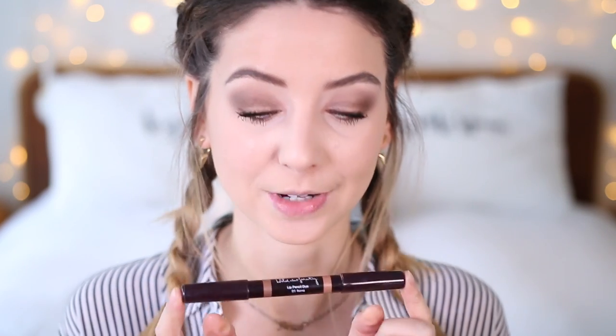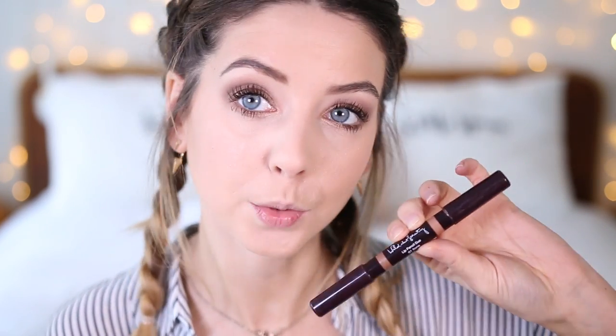Lashes are donezo. Next up are my lips. Now I've been going crazy for neutral lip at the moment, or a nude lip, and this one came in my PO box and I thought it looked really, really lovely, and I have been wearing this for about a week, and it is the Wild About Beauty Lip Pencil Duo in 01 Fiona. It comes with the big kind of lip pencil on one end and then a liner on the other end. So I line my lips with this side and then I fill it in with this one.